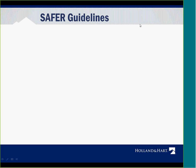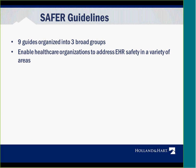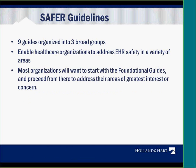As I mentioned earlier, and this is going to be included with the materials that go out for the program, the SAFER guidelines are a series of guidelines and different worksheets and checklists. SAFER stands for the Safety Assurance Factors for EHR Resilience, and they're put out through the healthit.gov site. There are 9 different guides on different topics organized into 3 broad categories, and those help you across your type of healthcare organization to address EHR safety in many different areas.